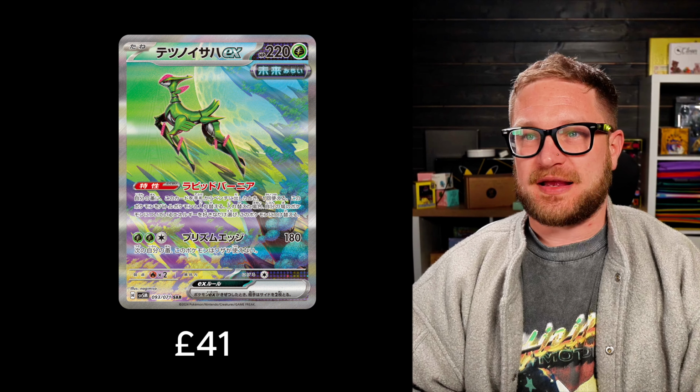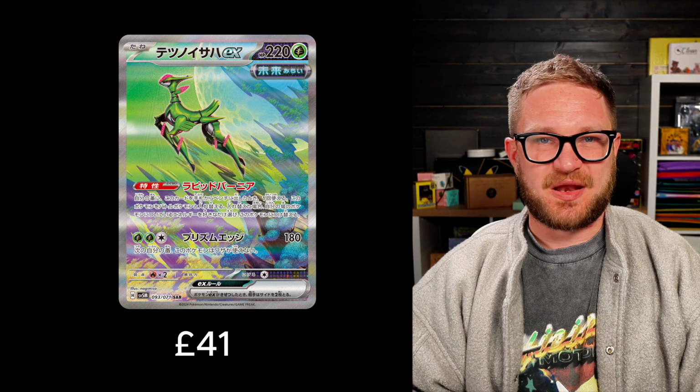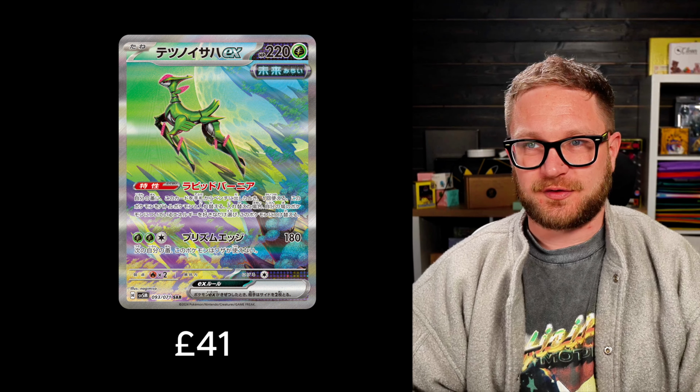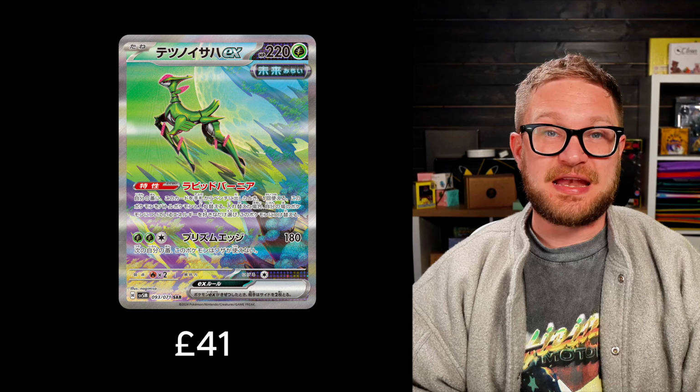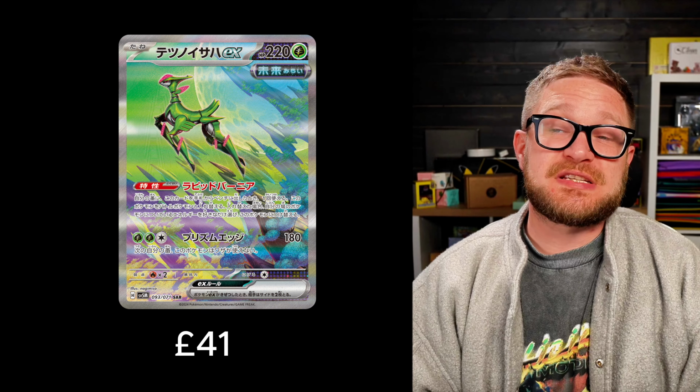If you go back to like early Sword and Shield era and the first couple of sets, they weren't great. We didn't get any alt arts or anything like that. But like this, they've hit it from day one. But anyway, Iron Leaves is coming in around £49.